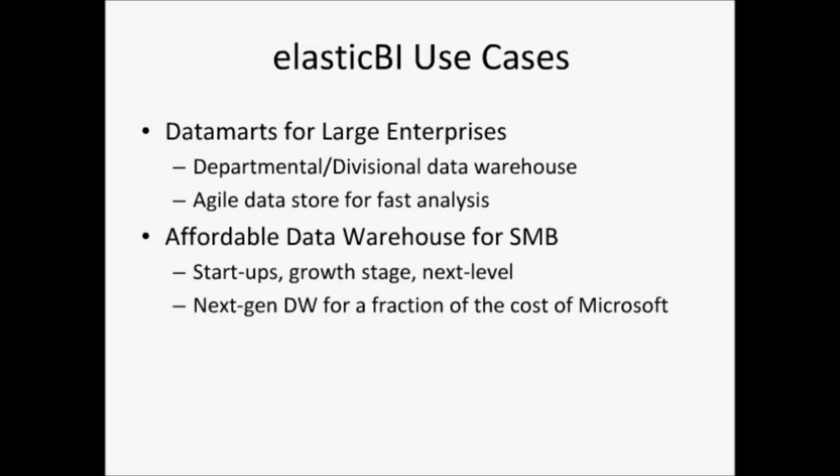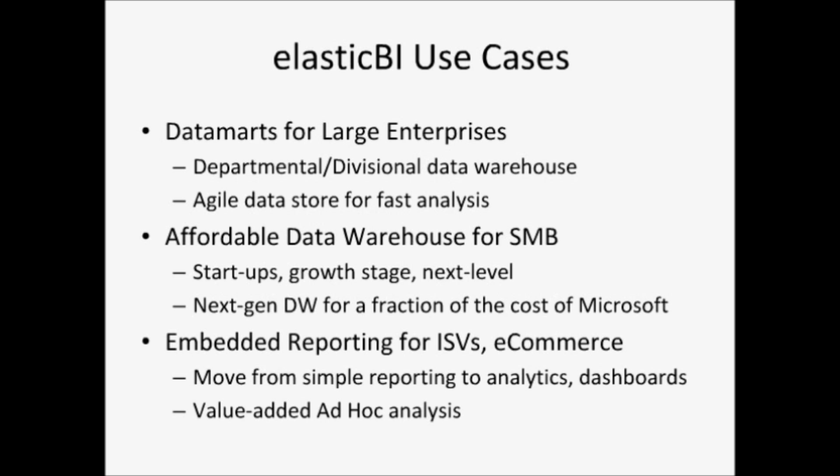It's also an ideal, very affordable data warehouse for small and medium businesses, startups, and growth stage companies, up to $100 or $200 million companies that either haven't decided on a data warehouse standard or are finding that Microsoft SQL Server is becoming too expensive for them. You can move to the next generation of data warehouse here at a fraction of the cost of Microsoft. And independent software vendors and websites who are looking to embed Jaspersoft with very high performance for their clients delivered by Vertica can move from very simple reporting, 10 or 20 fixed reports, to full-blown dashboards and analytics. Some of them are even charging extra for the value-added ad hoc analysis that you'll see in our demo here in just a few minutes.